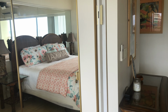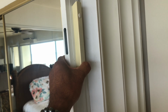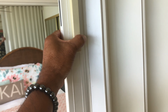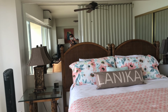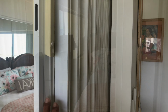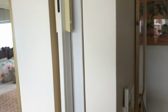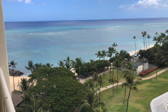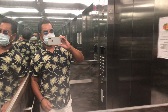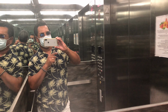You'll find it's really a one bedroom unit because it has this pocket door, very light to the touch. You see it just slides out very quietly, and you can see where it'll go all the way to the end. So it offers you a little bit of privacy. Now let's go check out the outside of the property.